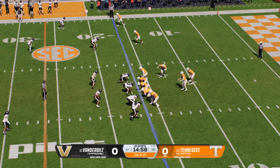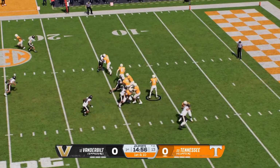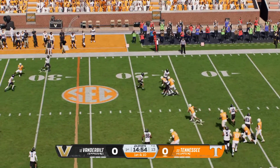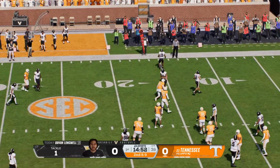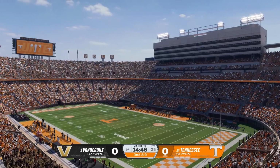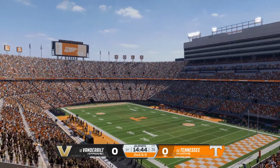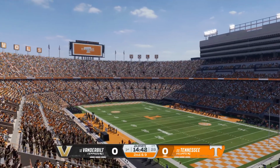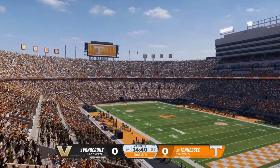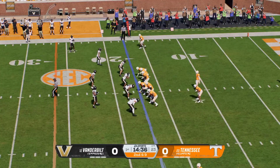The offense with some pre-snap motion. Off the play fake, looking to throw. Quarterback finds a target on the right. It's complete. Defense surrounds him. Just a short gain on that completion. And there's the tight end who shows off his hands. Second down after that short completion.